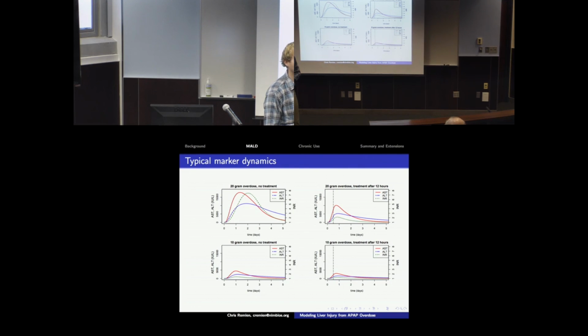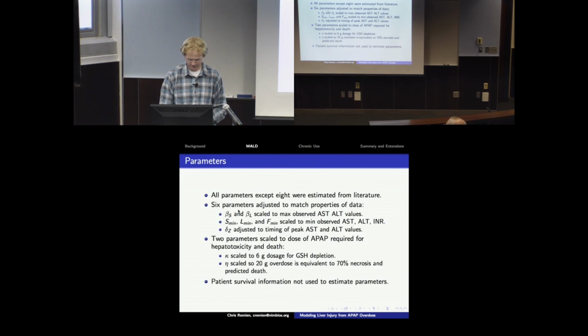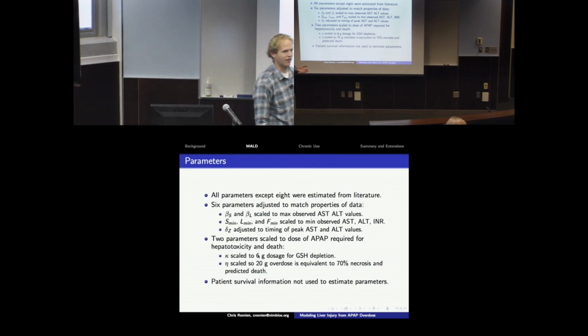Initial model where you're saying the set of parameters that runs from each feature and you just put the parameters that are known. Oh, very simply, just scaling so that the betas are such that, well, things like this. No, there's no fancy fitting going on here. So things like a 6-gram overdose is equivalent to glutathione depletion. I just scaled the parameter so that that's true, and I scaled the parameter so that a 20-gram overdose causes 70% necrosis and death. There's no fancy fitting going on at all. The only fitting is to get the weights, and then once you have the weights for each individual patient, it only depends on the time since overdose and the overdose amount, those two things.